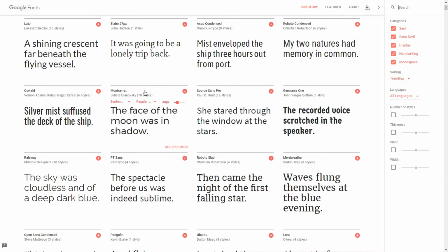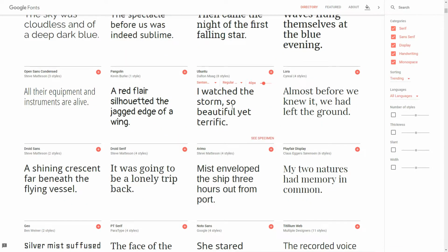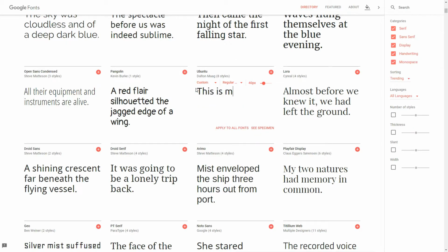Google Fonts is one of the largest libraries of free fonts on the web. It offers over 800 fonts in 135 different languages that are quick to integrate on any site. You can even download them for Photoshop and other tools.